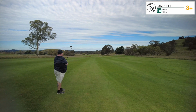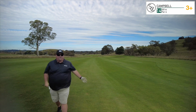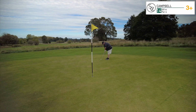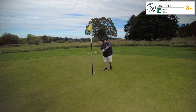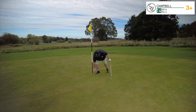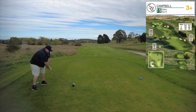Lands well short of the green, but takes a bounce forward, kicks up, runs past the flag. Yeah, get away with it sometimes, and a good look at birdie here. And leave it short. What a genius. Tap in for par. That only just went in, but got away with it.